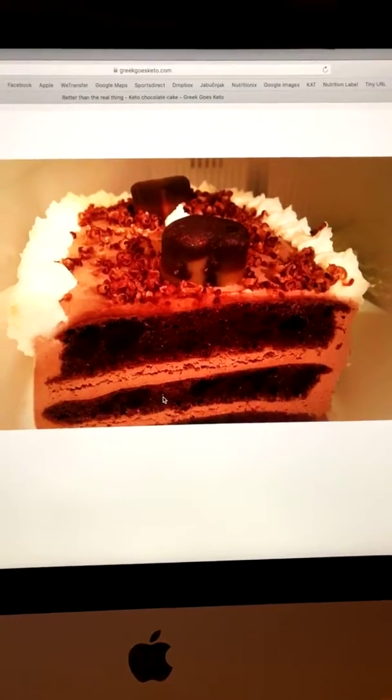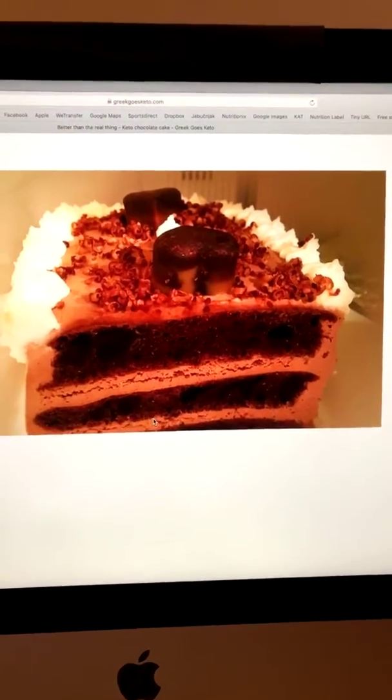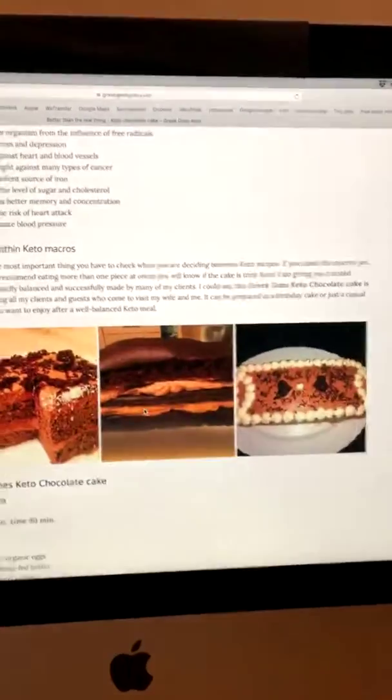It says black coffee doesn't break your fast. No, recent studies show that in small amounts it actually promotes autophagy. So it's really good. So have a look at this cake.